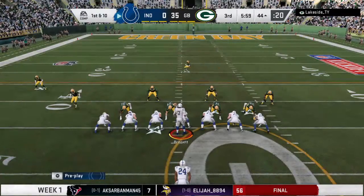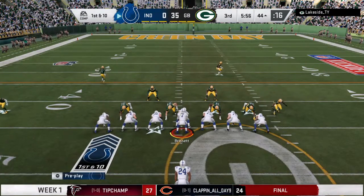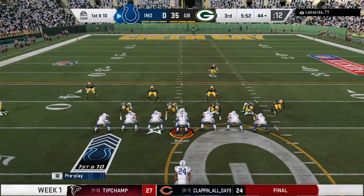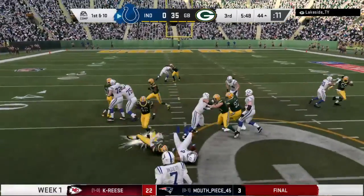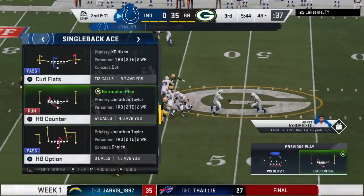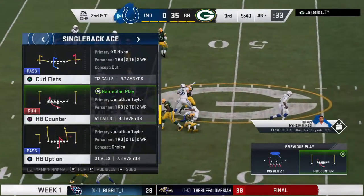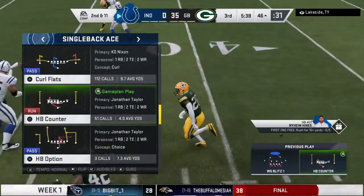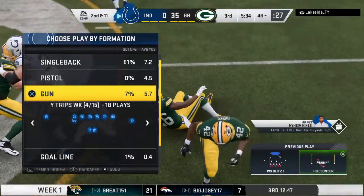So the big play gets him across midfield now for first and 10. Let's get some penetration. They run the counter. Taylor. And this one goes nowhere. Losing yardage on the play back at the 46. It'll be a loss of 1, and that'll bring up a second and 11 at the Packers' 46-yard line.